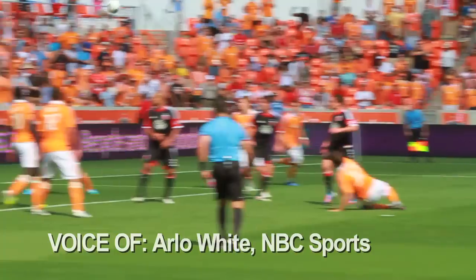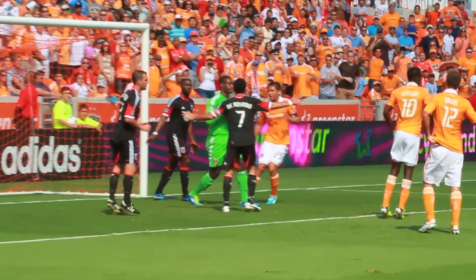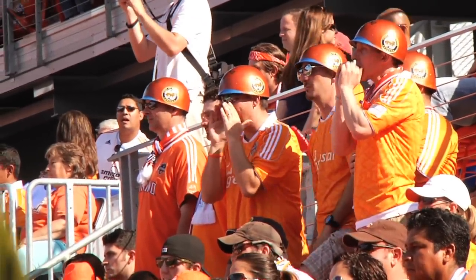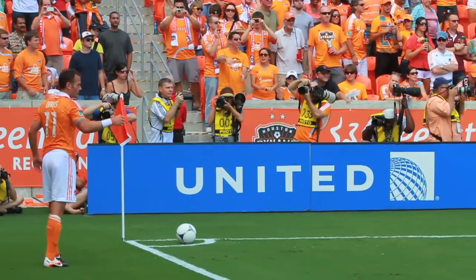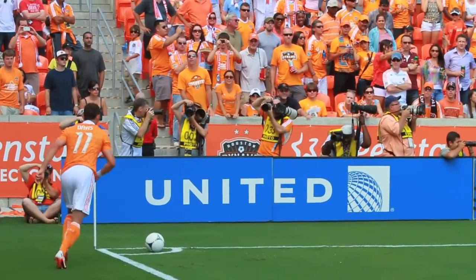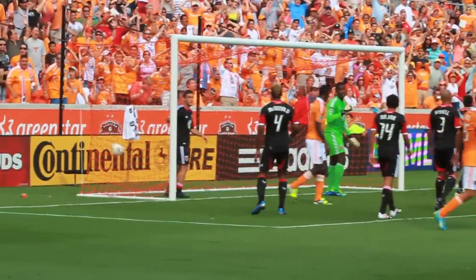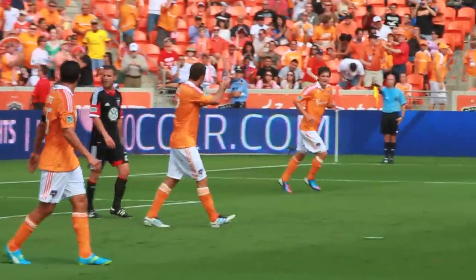Still there. It was an acrobatic attempt by Bobby Boswell, almost a scorpion kick from the centre-back. Once again, all the orange-clad supporters climb to their feet. Brad Davis with the corner kick, and he goes for it. Far post, oh, he's just over the bar from Bobby Boswell.